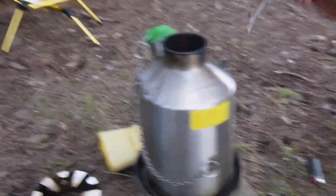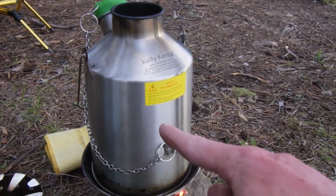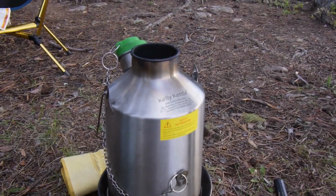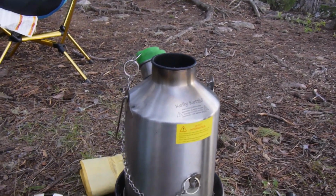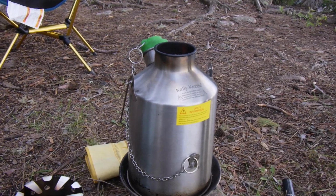So you can see there's a fire that's going right underneath there. And then the water is surrounding it. So the water is in this tank here, and the fire in the middle is going to heat it up. And that's how we've been boiling our water to make our food all trip.